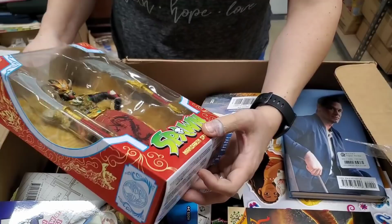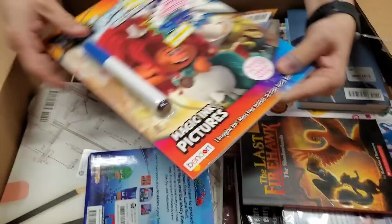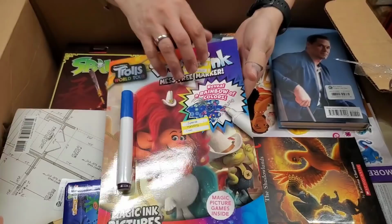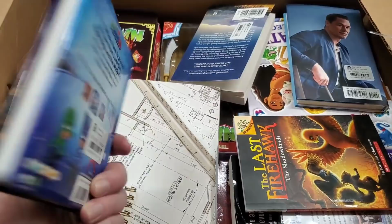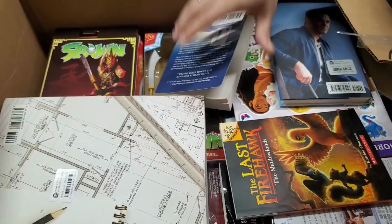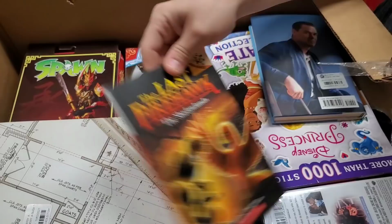All right. Looks like we got some trolls. Is this one of those Imagine Inks? Yeah, I think you put the water in, or magic picture games inside. So that's cool. We got some more books. PJ Masks, that's a popular preschool book. What's this? Gory Foster, so probably from there. Last Firehawk. That looks like a cool kid's small chapter book.